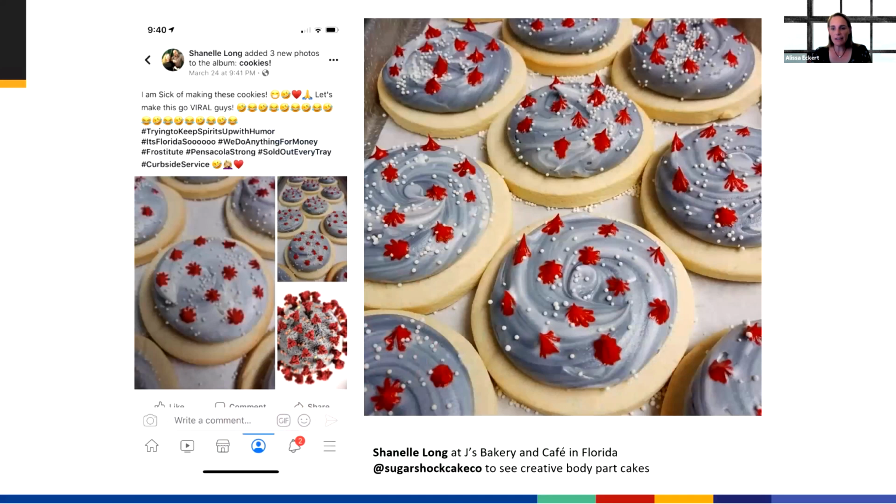So Jay's Bakery and Cafe in Florida was shut down for 2 weeks. And then the new normal started when they started reopening. They made these fun cookies to lighten the mood and handle it with humor like Floridians typically do, right? And so people wanted these cookies like crazy, and they were selling out every day. And people started having these for COVID quarantine birthdays. And she started making what she called Corona nuts, which were donuts.